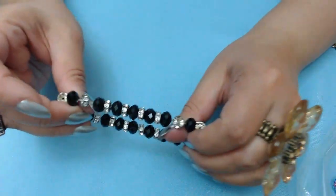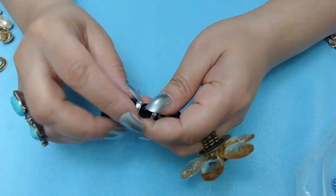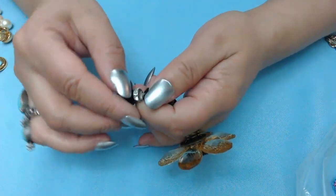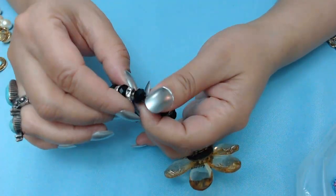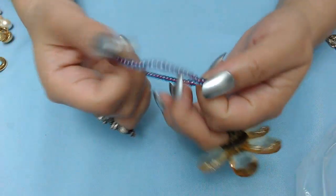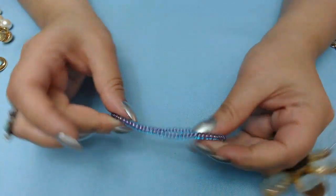Okay, we have another stretch here with faceted beads and some little rhinestone beads in between them. This is really pretty and sparkly, of course. Another, oh boy, oh my goodness, no, do not pull. It's about to break. I'm going to put that in crafts.